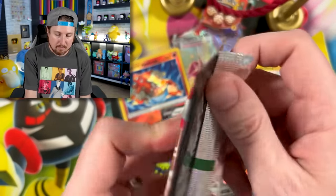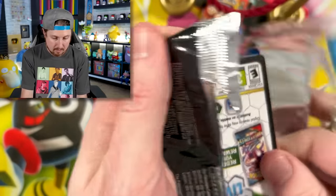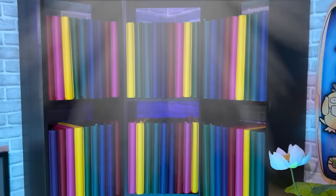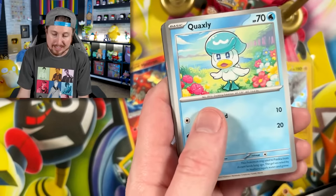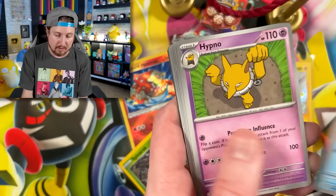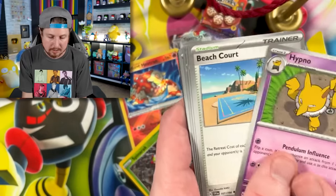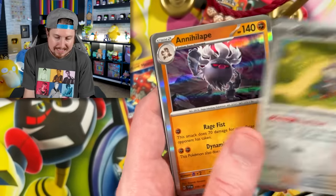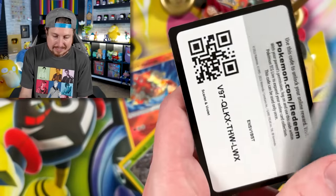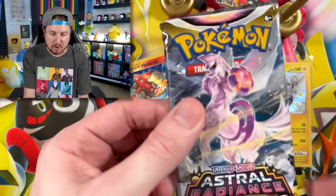Scarlet and Violet. There's still a few cards I need from this set for the Pokemon card library. A binder for every English Pokemon card set to ever exist. Trying to document getting every single card, whether that be trading, going to a flea market, pulling them from a booster pack, going to a garage sale, whatever it may be. Trying to document getting every single card right here on the channel.